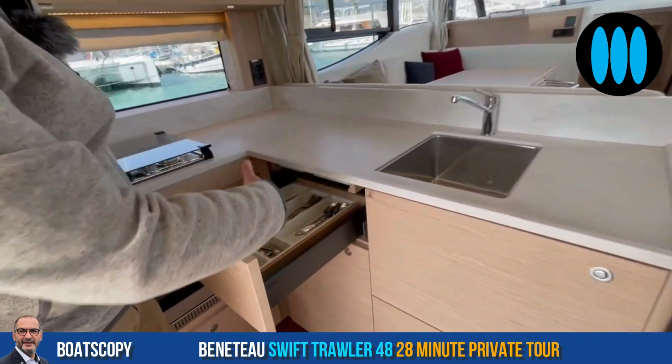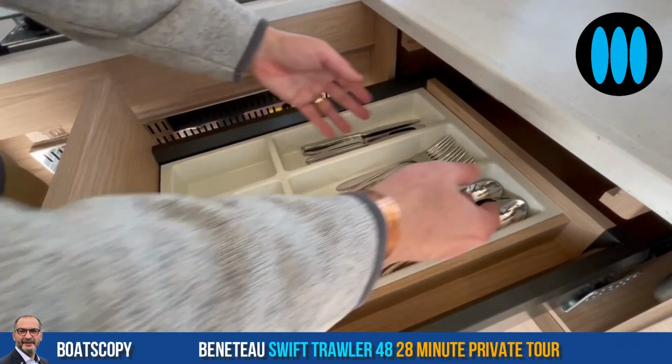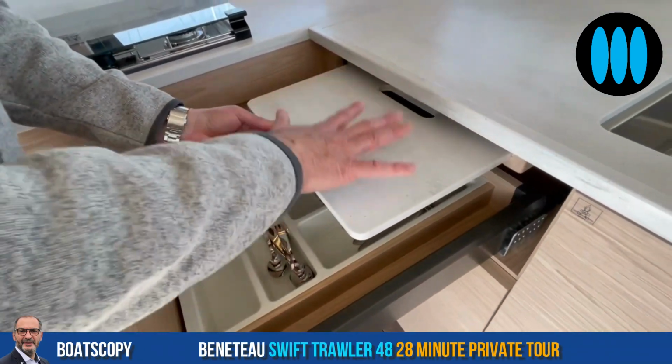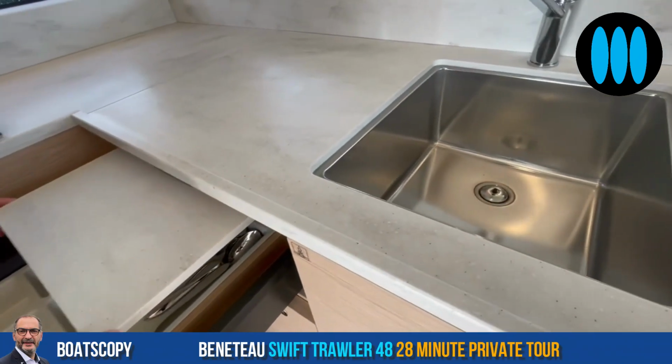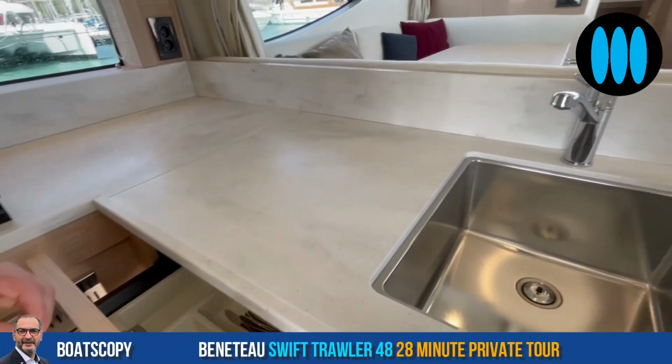And then here we have cutlery. This is an option. We have the Villeroy Boch cutlery, and obviously everything has its home. So this is the board that fits the sink. Practical, because when you do not have such storage, you never know. Everything should have its home in place for me.